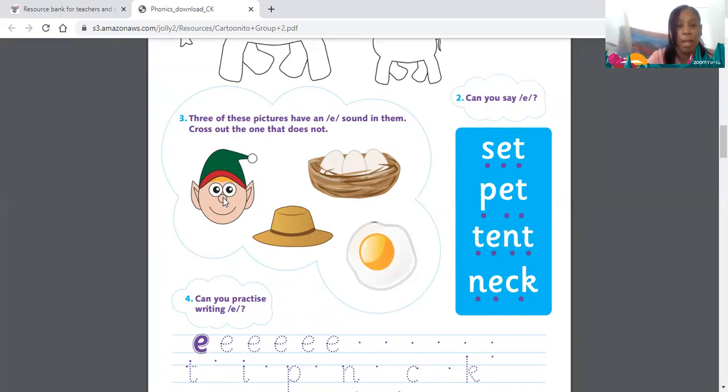And then we have an elf. An elf is a little person with pointy ears. He helps Santa Claus at Christmas time. And if you're good, he tells Santa Claus that you've been very good. So let's see. Elf. Elf. Let's sound it out. Eh. Again, the f is first. Eh. Elf.